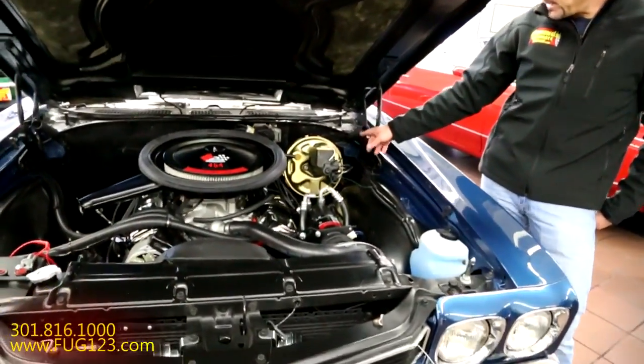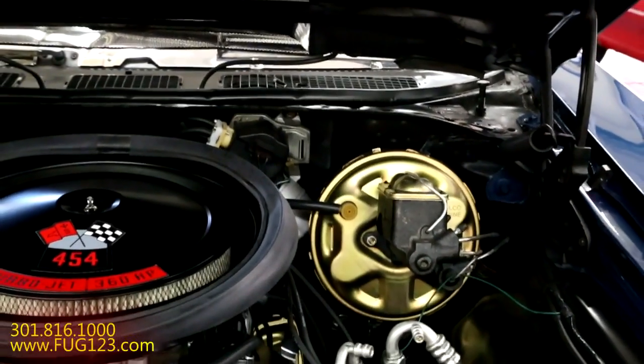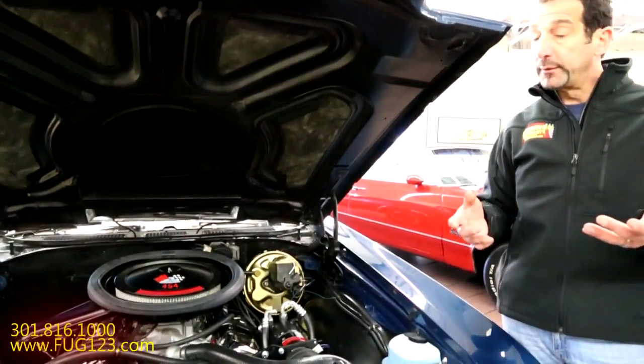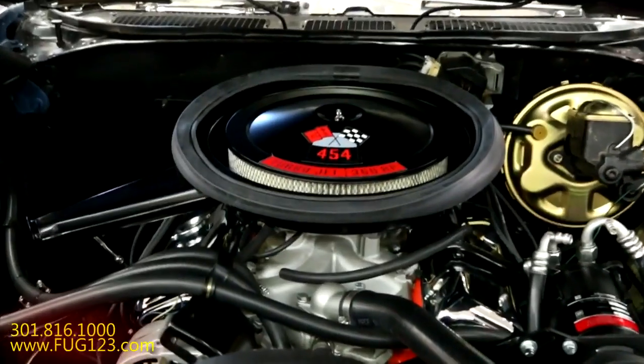Power disc brakes we talked about. It's got a new booster. A wiper motor is detailed. You could be proud to go to a car show and open the hood of this car and show off what you have. This is nice, man. 454, which makes it pretty rare, with air conditioning and a 4-speed. It's an awesome, awesome muscle car.